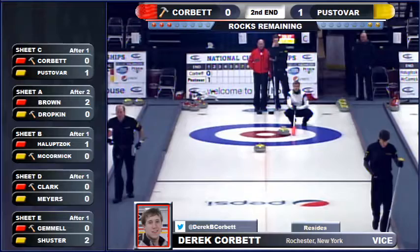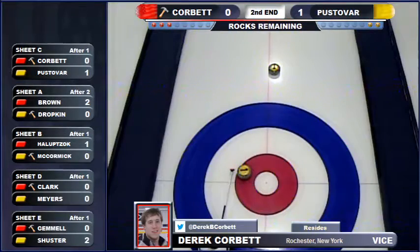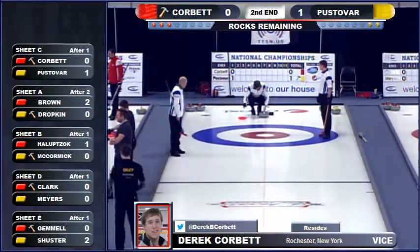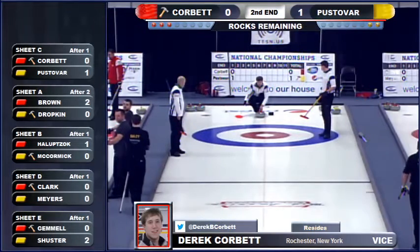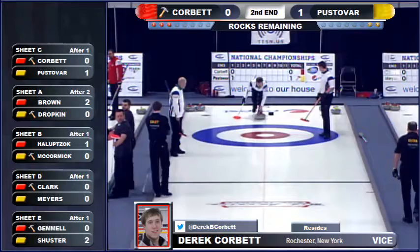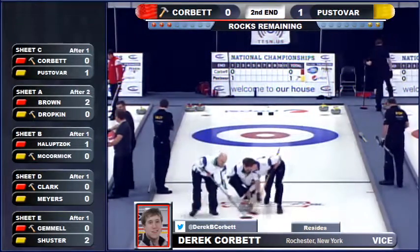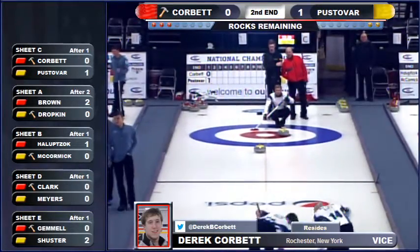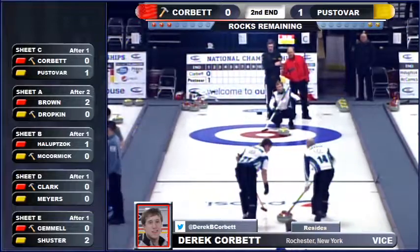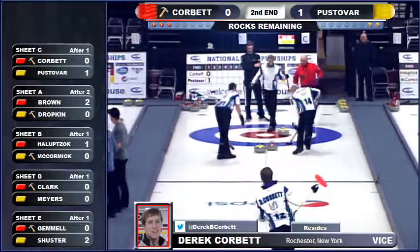Weight looked really good. Little wobble by Derek, hard. Might have got this started out of his hand. Yeah, I think he just lost his balance a little bit there coming out of the hack.